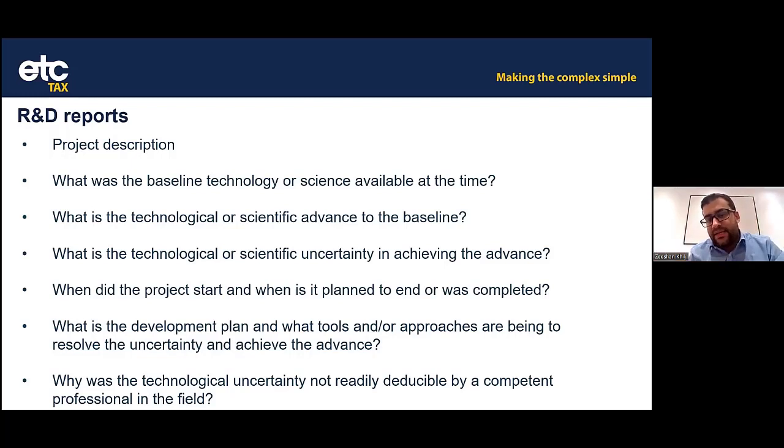The way I see it, these are essentially titles in our reports, and we make sure that we put in a description in respect of all these categories. So we begin with providing a description of the project. We then talk about what the current baseline technology is at the minute. So where were things before the R&D work was started? What have we got at the minute? What's the technology out there that the company is trying to improve, or make better? What is new that it's trying to develop?